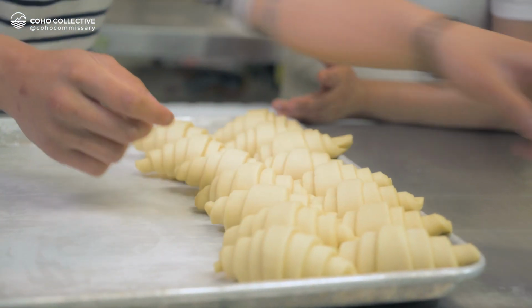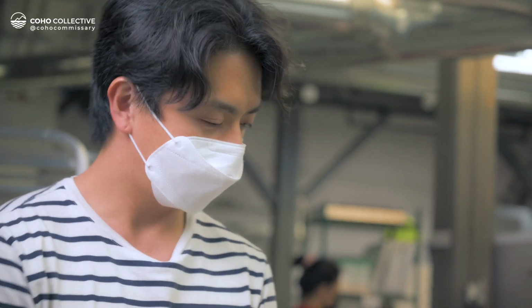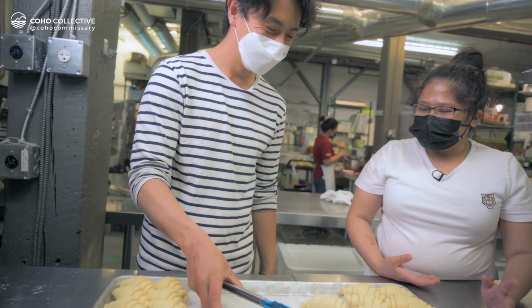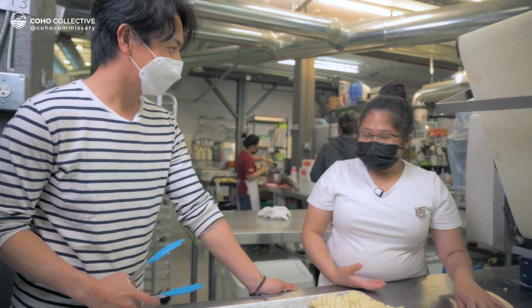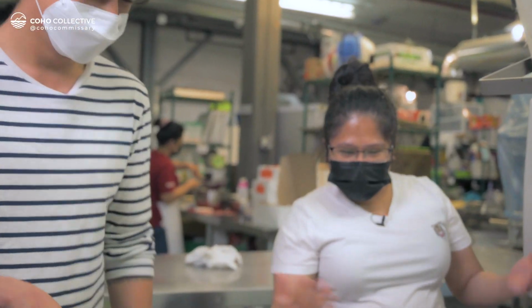So if we go back to what makes your ideal croissant, you love that it's flaky, it's buttery. Yep. I want it flaky but not too messy. I want it buttery but not greasy. I like it sweet but not too sweet. Sounds like a haiku.